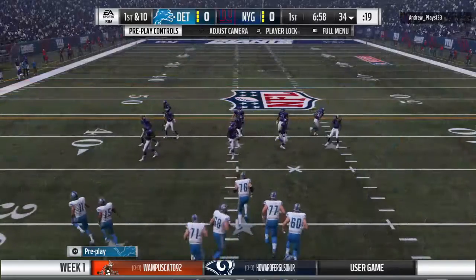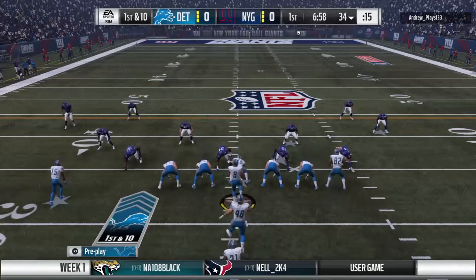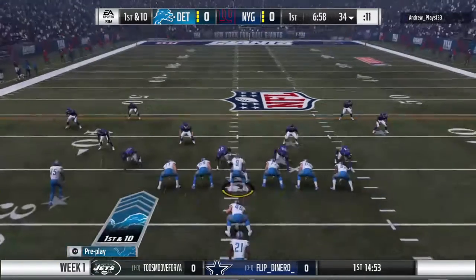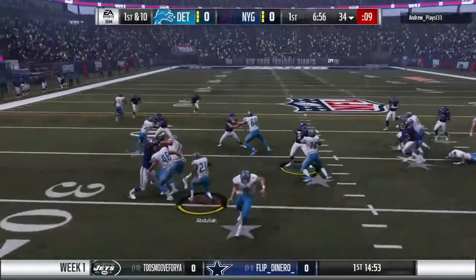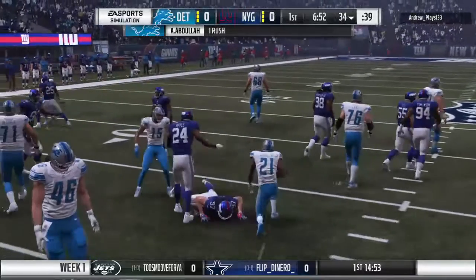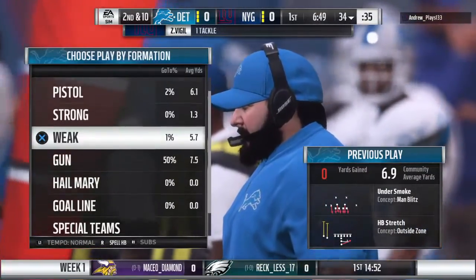From the 34 now, here's 1st and 10. Now here's the first carry for Amir Abdullah. And he is met at the line of scrimmage, and he goes down right there. No gain on the play.